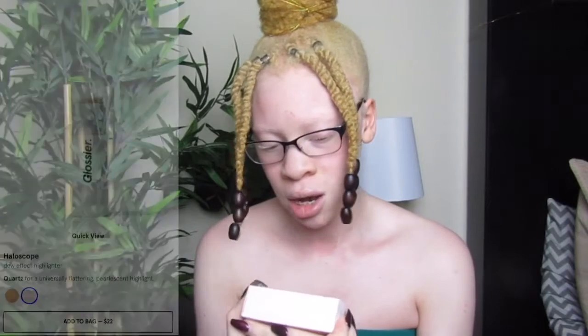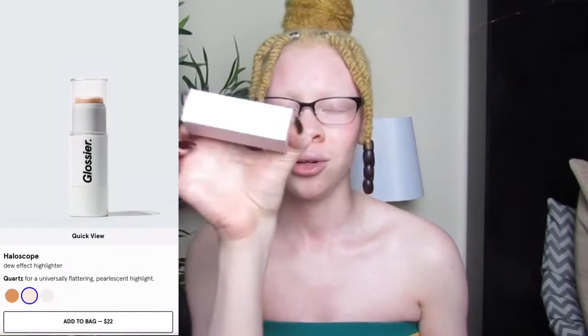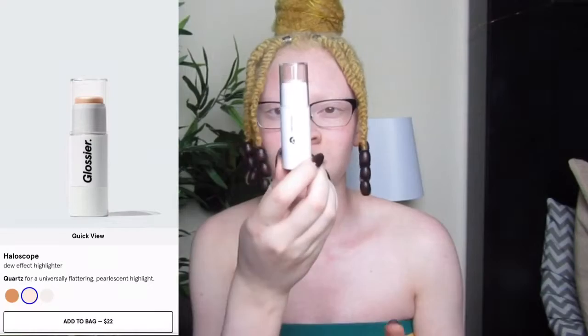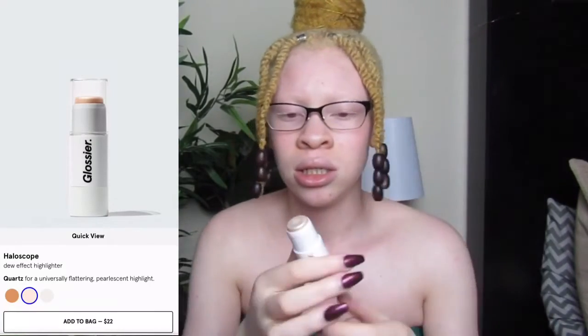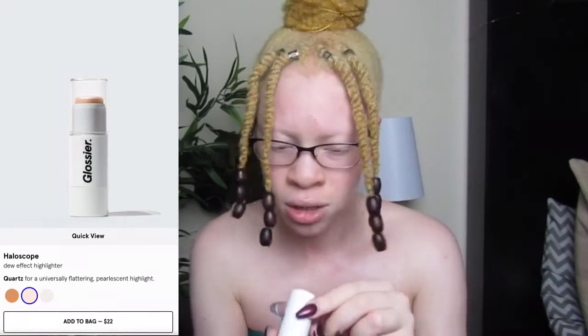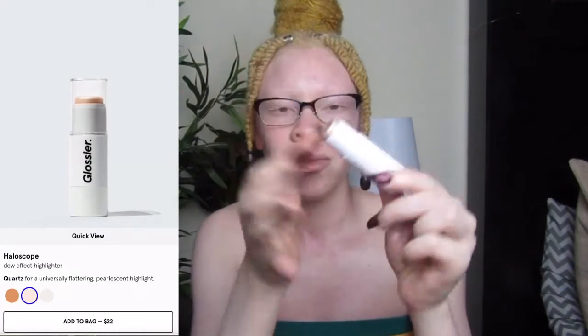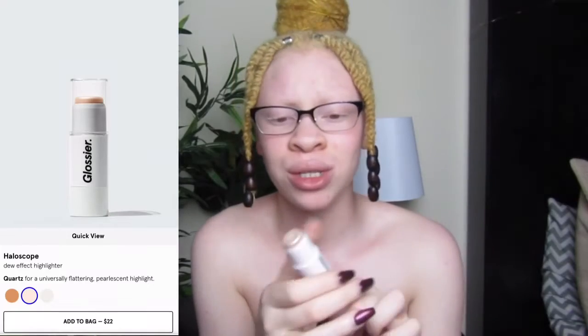Simple packaging. Another item I bought, I already opened it obviously, is the Holoscope Dewy Effect Highlighter. And I love highlighter, so I had to get it. This is the packaging for the highlighter. Just really simple, sleek. And this is the highlighter itself. This is in the color Quartz. So this is the color right here. And it's like a stick highlighter. I don't have any stick highlighters, so that'll be interesting.